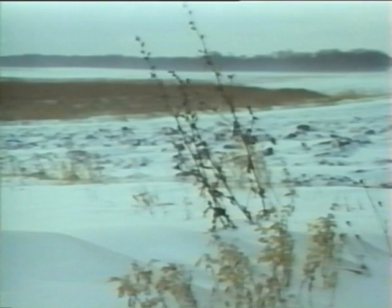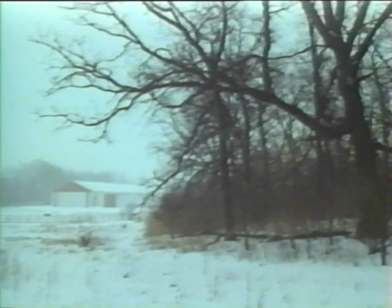Back home, things have changed. After 5 months, the migratory urge brings him back home to the woods where he was born, though it's hardly recognizable on this snowy day in April. It's quite a shock to the system. Still, there are a few familiar faces about.